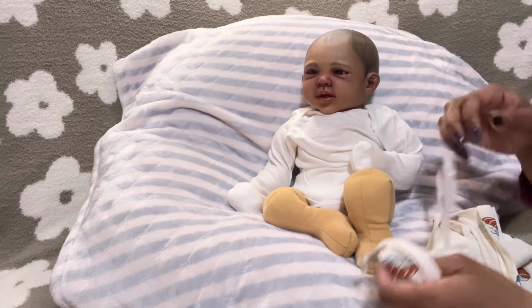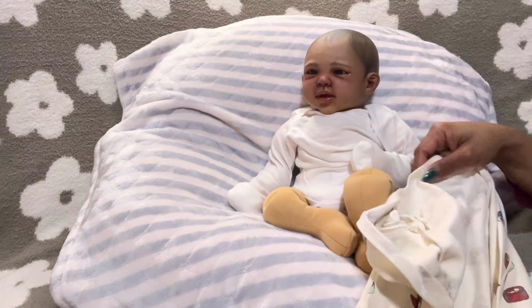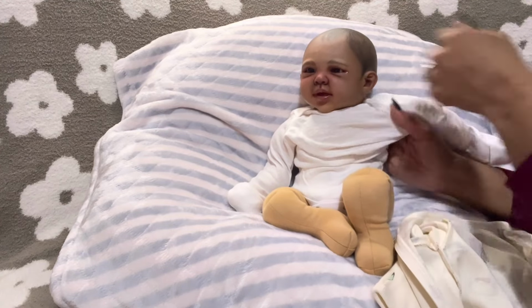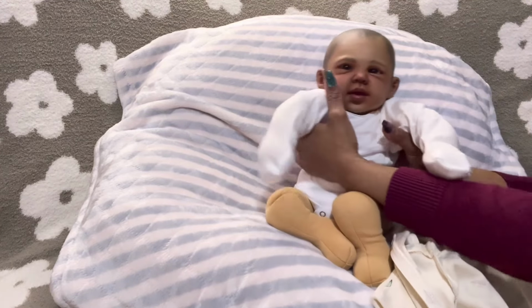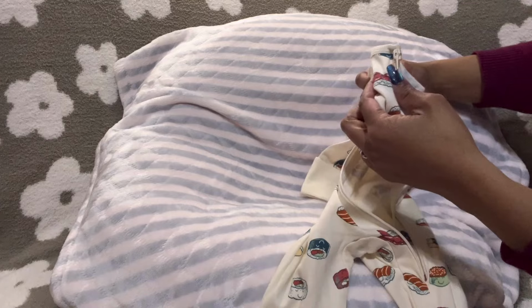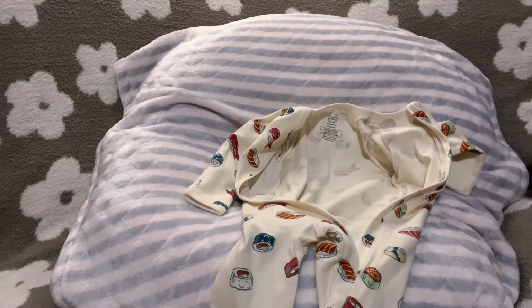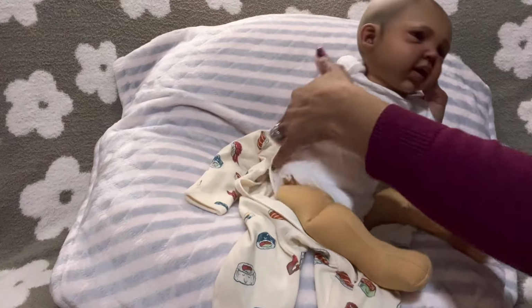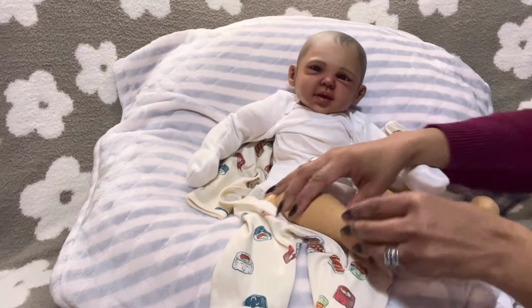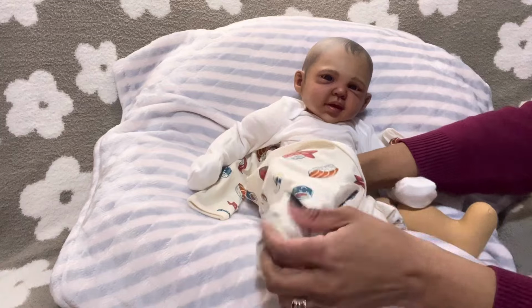But let's go ahead and put him in this cute sushi sleeper for our foodie theme. This is so cute. It's a newborn. It's from Wonder Nation, at Walmart. Yes, because we like the sushi.